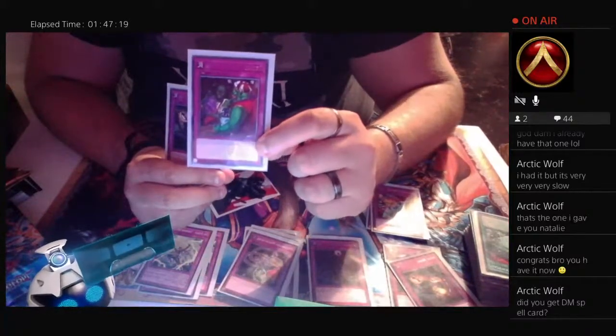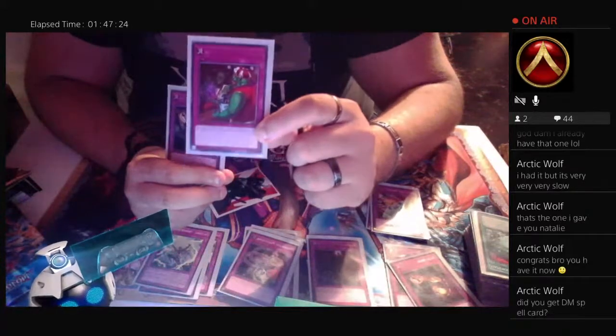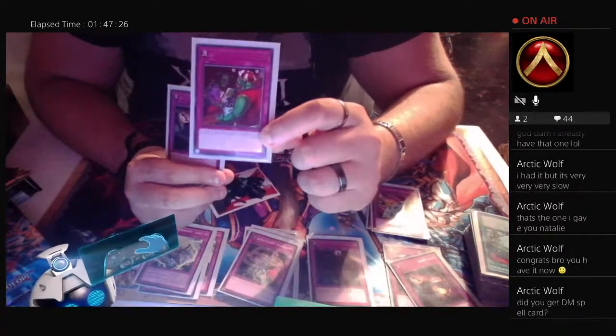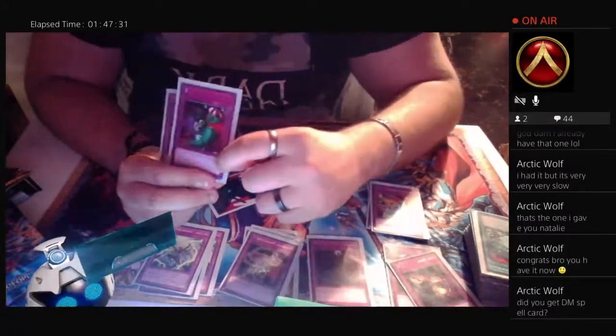Also, if your opponent uses something against you, there's not much you can use against counter traps apart from another counter trap. So still very decent to have.